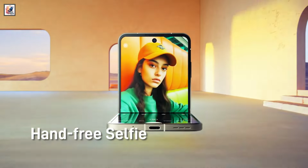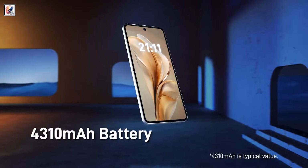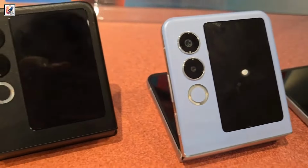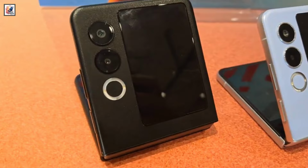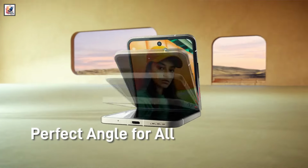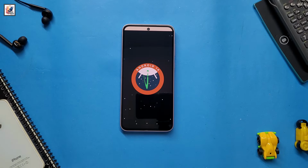The main screen is still a 6.9-inch OLED panel with a 120Hz refresh rate and full HD+ resolution. It features a 3-inch cover display. The Flip 2 has a dual camera system on the rear, 50MP main sensor, 2MP depth sensor, and 32MP front-facing camera. The foldable is powered by the MediaTek Dimensity D7300X processor, which is paired with 6GB of RAM and 128GB of storage. The phone still runs on Android 14.